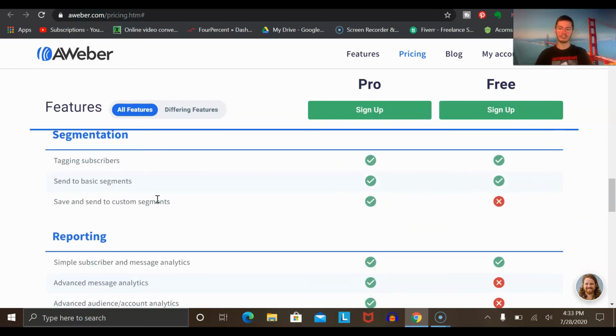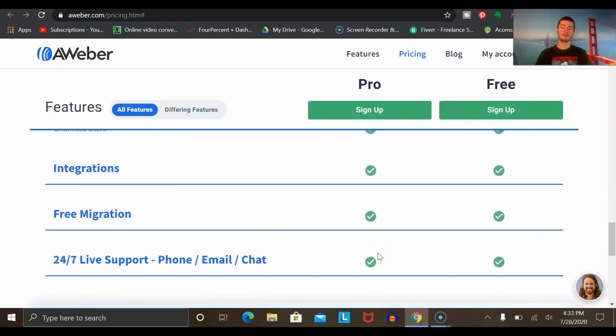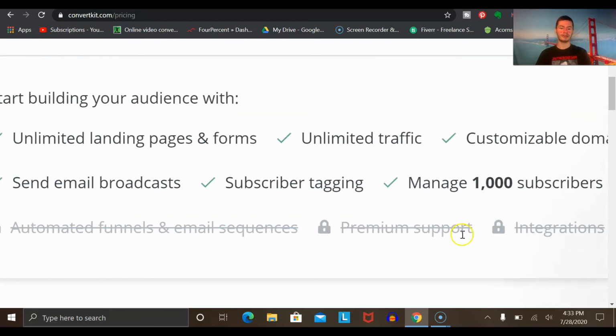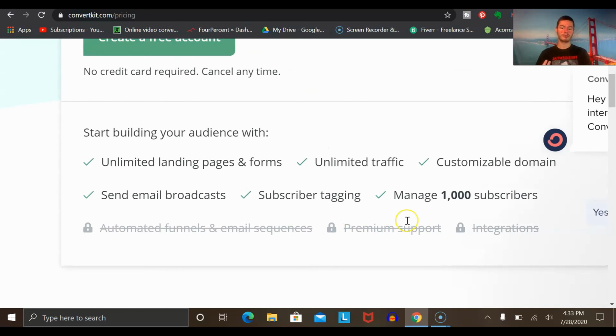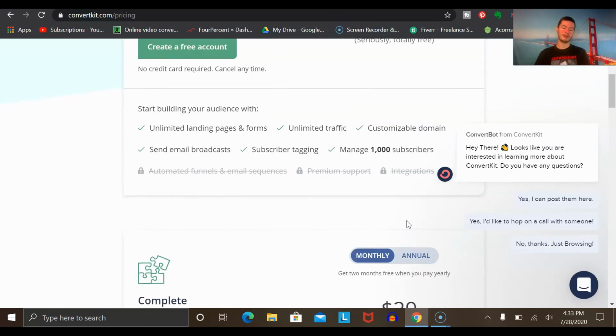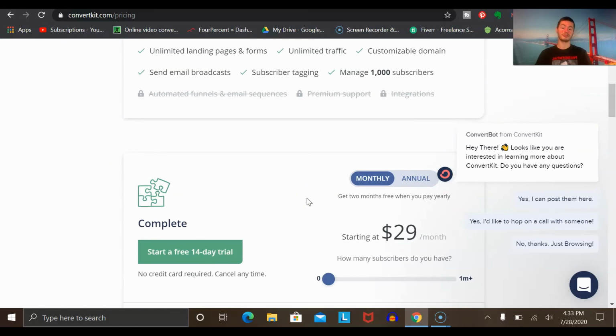They've got a few other features in here, but the last thing that I wanted to really go over, which I feel is very important, is they do have 24/7 live support, and this, for whatever reason, is not included with ConvertKit or MailChimp. So with ConvertKit, as you can see right here, premium support is not available. That is a premium feature only. So if you want to be able to contact someone with ConvertKit, you do need to have a premium plan, one of the paid memberships, in order to really do that, which is kind of a downside.